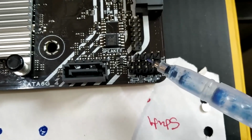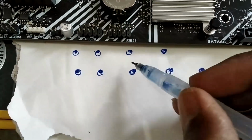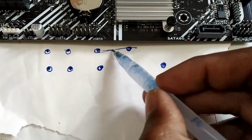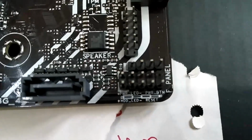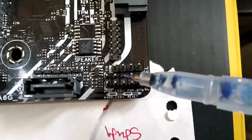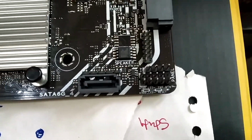So what we need to do is connect the top right 2 pins of the connector. As you can see here, on top there are 4 pins, at the bottom there are 5 pins. If I short these 2 pins together, the top right 2 pins, this one and that one, then my motherboard will be turned on. So let me short them together.